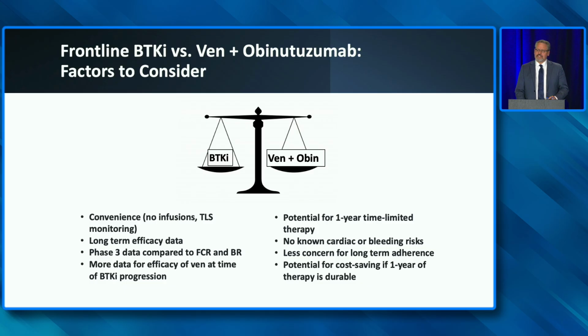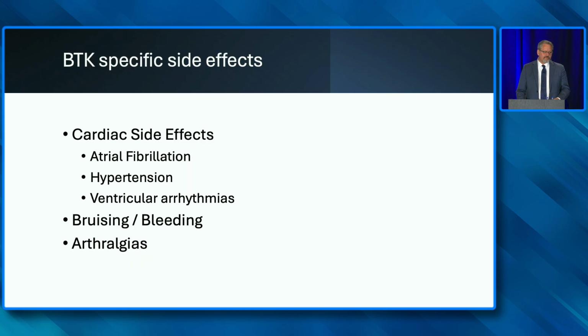The downside to BTK inhibitors is that once you start them, you take them until they stop working. So patients can be on these drugs for a long time, and I think there's something psychologically about giving patients biohazard bags to take their medications, about doing this over the long haul. I think compliance and adherence is a real issue for our patients.